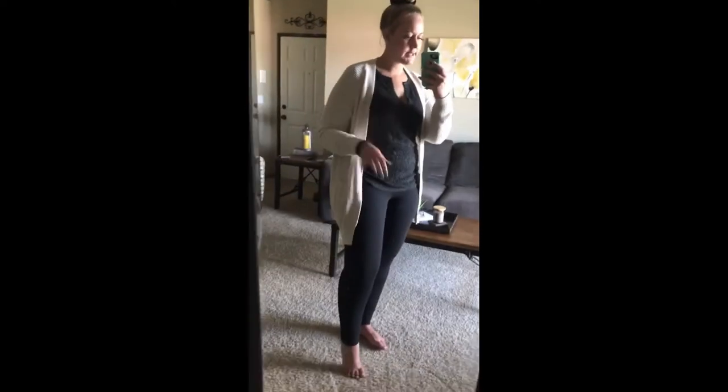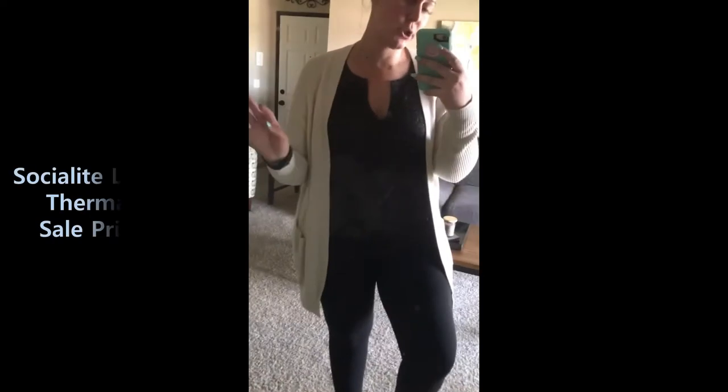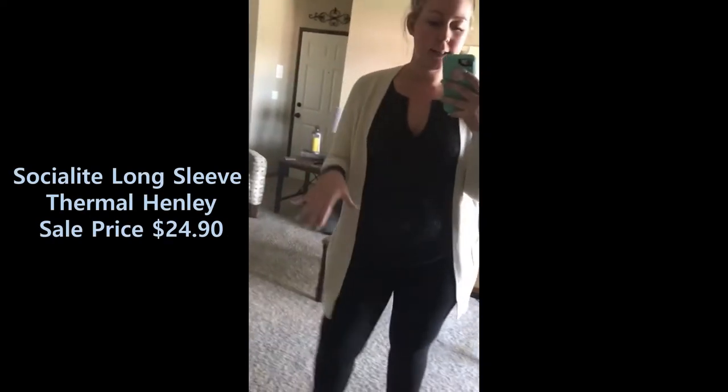But if you want it oversized, then I would definitely stay with your normal size. So underneath I have this long sleeve Henley. This is the Socialite T Henley, and I got this in a size large.